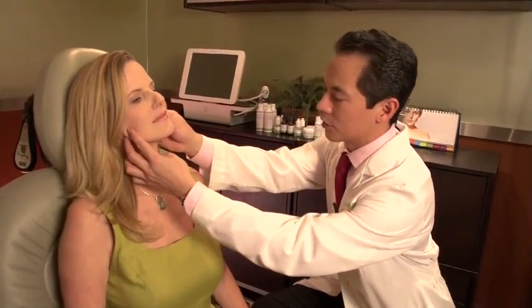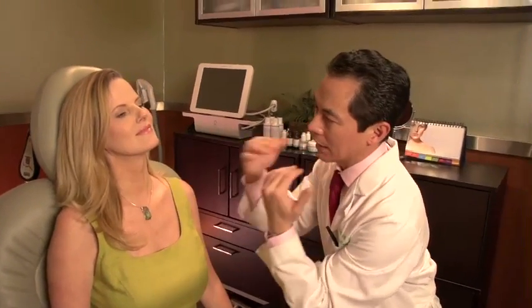You start to notice that the fine lines in your pores are looking better, and people can't wait to come in for their next treatment. And this is repeated again for usually about 3 treatments.